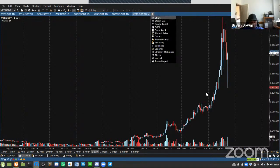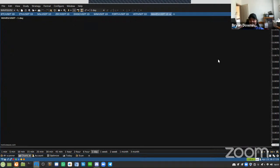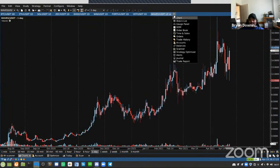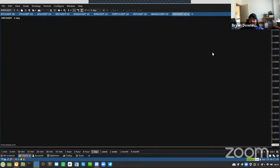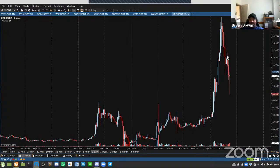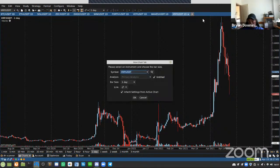Waves. Waves was another one. That one was performing earlier, actually, I should say yesterday. That's looking really good too. We have here XRP as well. And that's Ripple. So let's see that in play. XRP. I'm going to load in the three other ones.